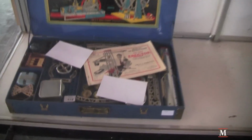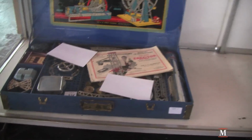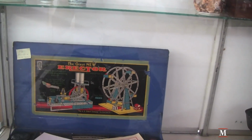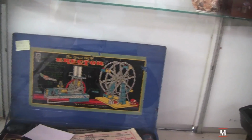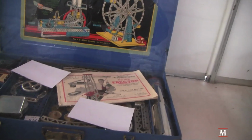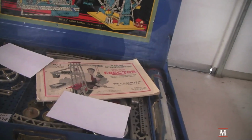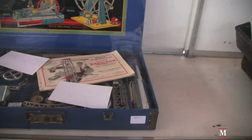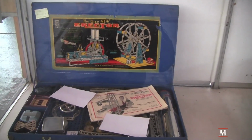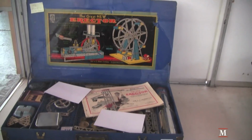Lot number 934 is this complete vintage Erector set. It's in a 9.5 blue box. A great new Erector. Includes the instructions. It says it's model number three. Includes all the gears and pieces that you would need to make some interesting constructions. We have a number of other Erector set lots, including one with gears and spare parts this month.